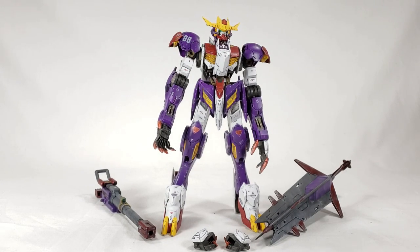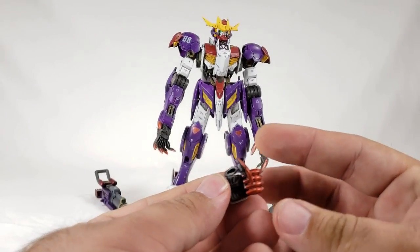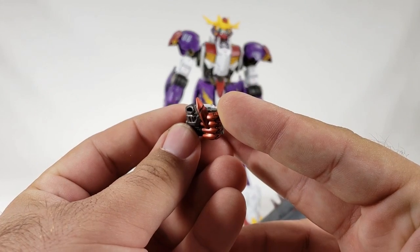Make this guy purple. Make this guy purple, yeah. The way I came up with the color separation is, on my phone, I downloaded a picture of the Lupus Rex, this particular version of it, the 1/100 full mechanics, and I used this Photoshop-like program to recolor the picture.